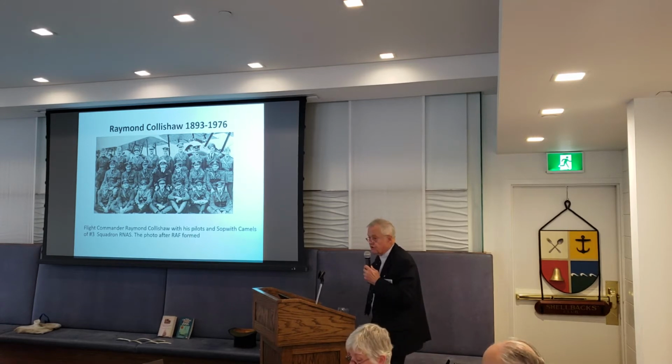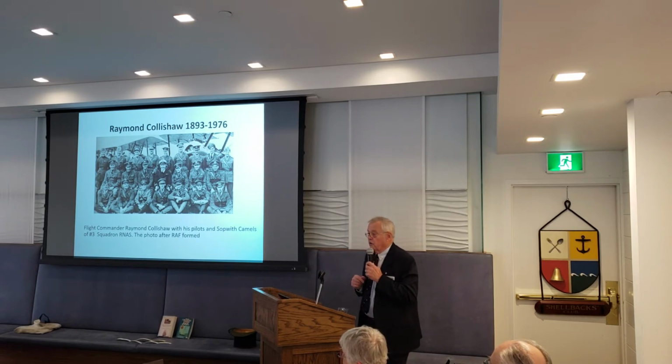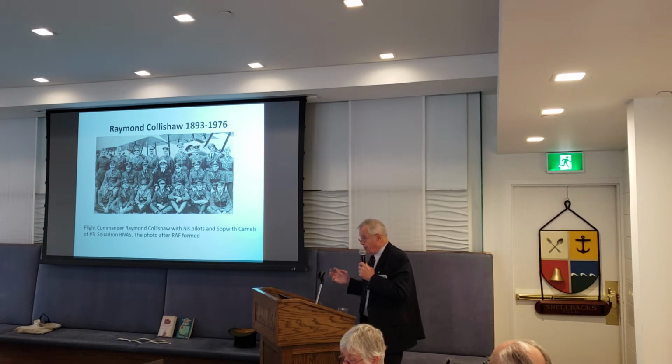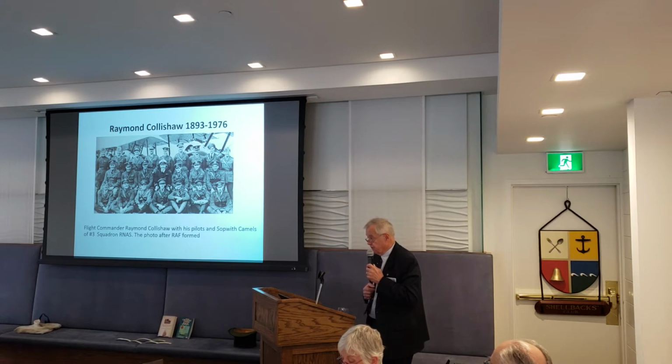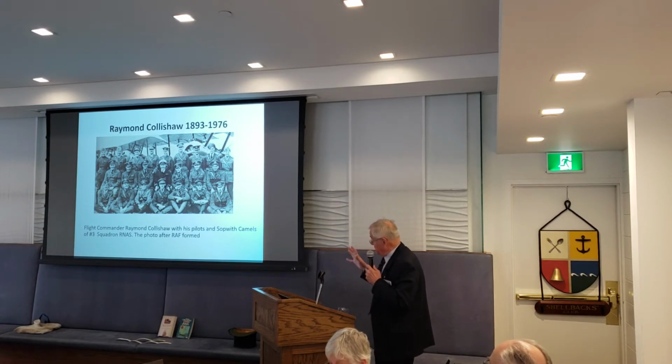And what had just happened, just as this photograph was taken, was that the Royal Naval Air Service, which was the flying part of the Royal Navy, and the Royal Flying Corps, which is the flying part of the British Army, were amalgamated into a new force called the Royal Air Force. And Collishaw was then made the commander of the Royal Air Force Squadron, and they continued.